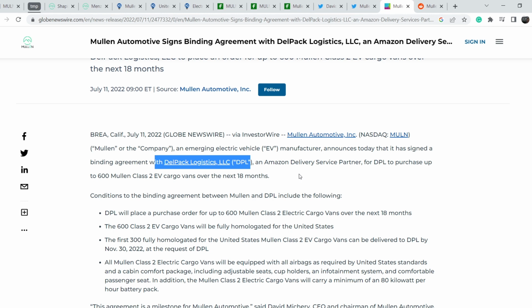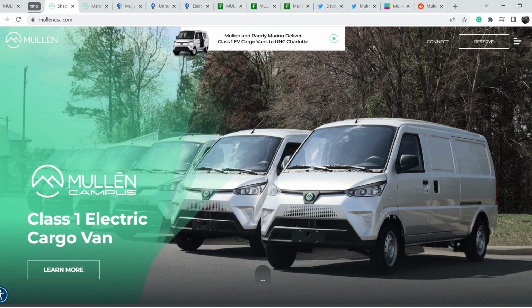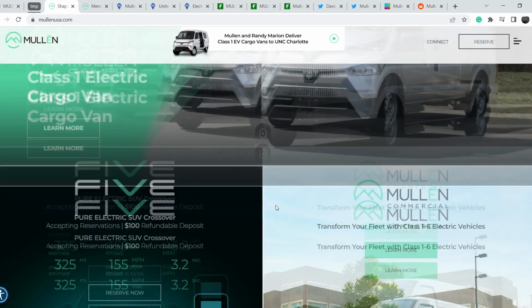And we still don't have any announcement from David Mishury on what the MULN S&P 500 partnership is that he had to disclose back in summer 2022. And definitely, when you look at the latest updates, the latest news that in a short period of time might drive the price of MULN higher, we can see this news on the main page of their website. And here you can see the line of these EV1 cargo vans.